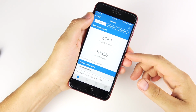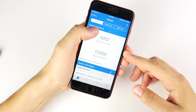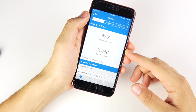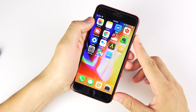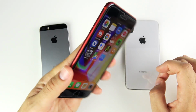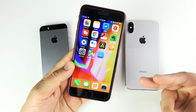But the final Geekbench scores are in, and you can see 4262 and 10356. So we did see a decent improvement over the prior Geekbench scores on the prior version. And in terms of battery life, I'll have to test these a little bit more. If you want to see a multi-iPhone battery comparison on 11.4, let me know down below, or else I'll just consider making that for iOS 12. But I do recommend the update. It gives you a little bit more storage back. It's a small update, but still continues to refine the iOS experience.